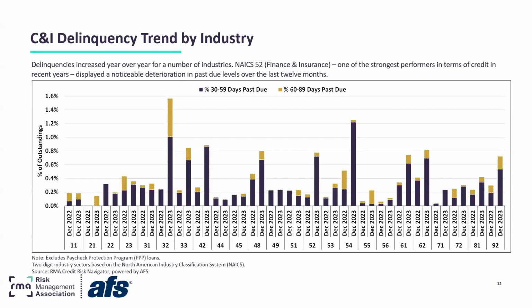If you go over a little bit more to the right, you also see that 54 professional had a significant change, not quite as severe as 32, but still up. This was due to subsectors accounting and computer system design, and it's gone from 0.51 in December of 22 to 1.26 December of 23. But a lot of movement there. You can see again what we saw with the non-accruals. We're seeing here a lot of movement in a lot of industries.